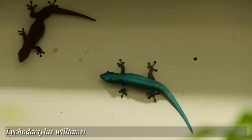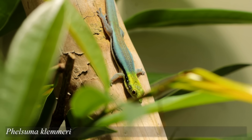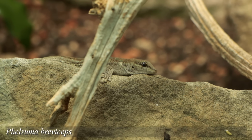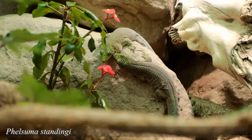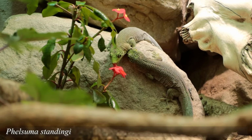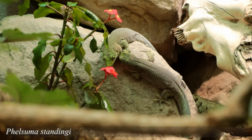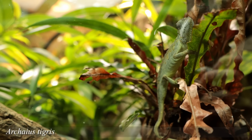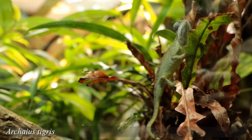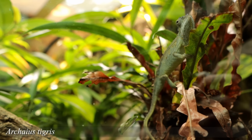Also, the species selection was very interesting. For instance, they had a very nice selection of Phelsuma, which I can imagine is a great display animal because of their day-active nature. They also had a few more rare species, like the tiger chameleon, which is endemic to the Seychelles Islands.